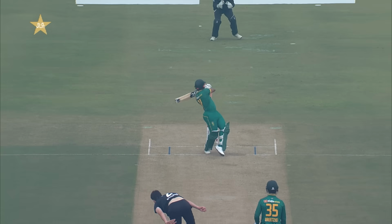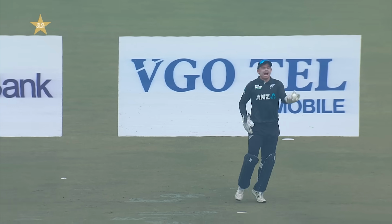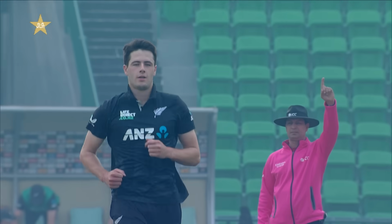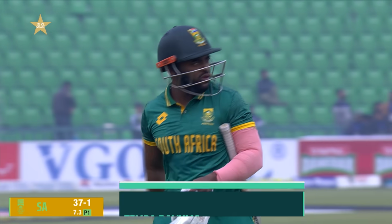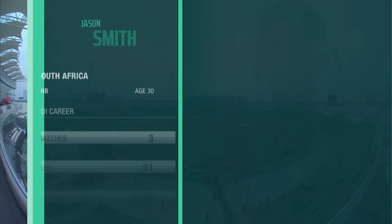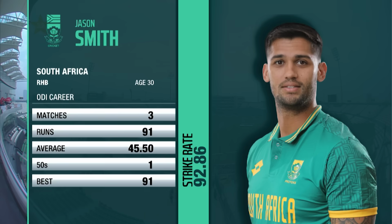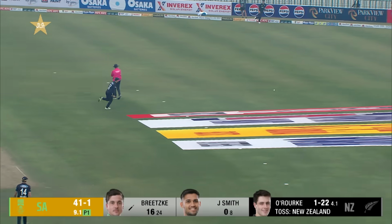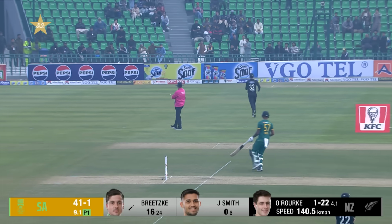Perhaps they didn't expect it, but that one nipped back sharply. And the faintest of edges through to wicketkeeper Tom Latham. And it's the captain. He makes way for 20. South Africa 37 for 1. In the air for a moment, but safe. Will earn him a boundary here.